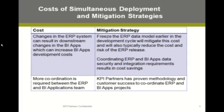So you have to look at the cost benefit first of all. Costs, I think most people that have done ERP or large IT projects know it's certainly challenging. So you need to be very clear with your management and so on that there are costs, meaning you need increased coordination, which is the second piece at the bottom. And certainly from a cost perspective, if the ERP team makes changes, especially late in the development cycle, that can result in increasing BI costs because I might have to do some rework there.